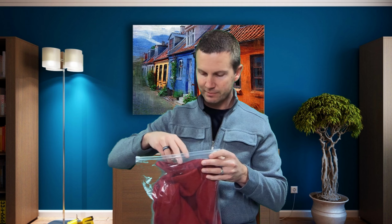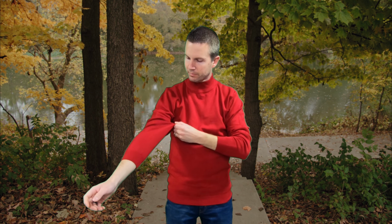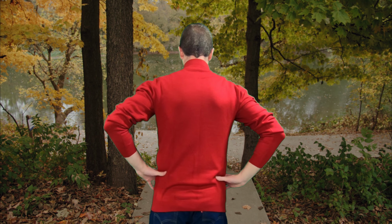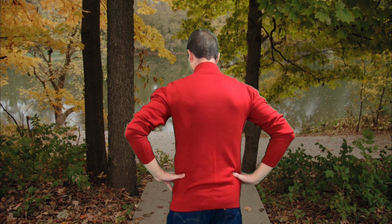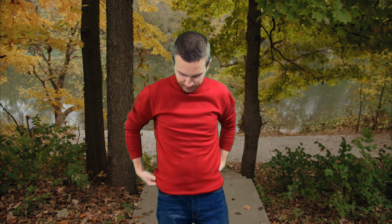Next up, we have this COOFANDY's Men's Slim Fit Mac Turtleneck. This is a pullover turtleneck sweater. Comes in a solid pattern, basic design, but is still fashionable. It has long sleeves with rib cuffs and a nice hemline. It is made of good quality knitted fabric. It's soft and warm. Has moderate thickness and softness for spring, autumn, and winter.